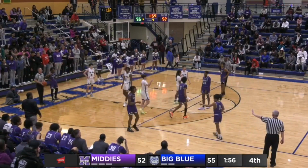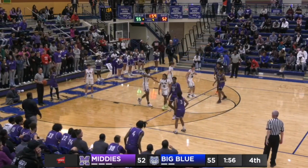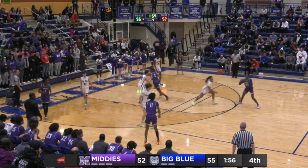Davis Avery, guilty of the push, his first. As you mentioned, Hamilton not in foul trouble. 9 right now for Middletown. So the next one will be 2 shots at the line the rest of the way for Hamilton.